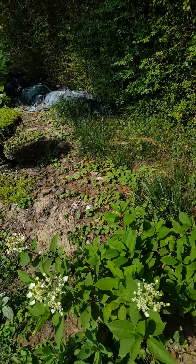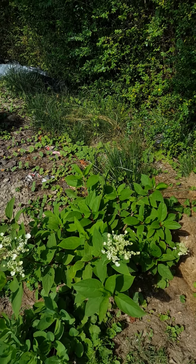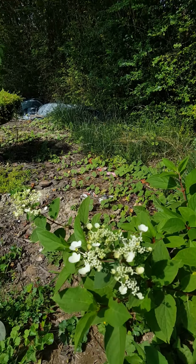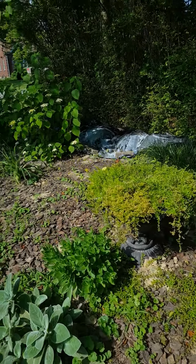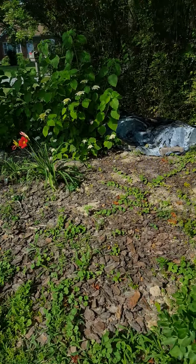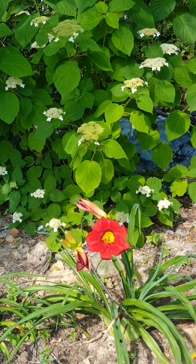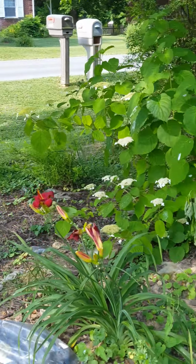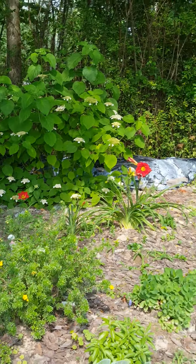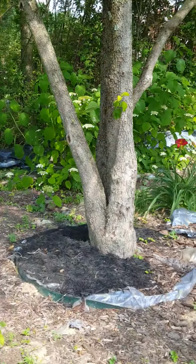Blooming now is this, I forget the variety of this one. I think it's Fire and Ice, but this is a hydrangea. St. Valentine daylily. I have yet to lay fresh mulch in this garden bed. It needs it really bad.